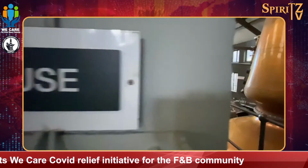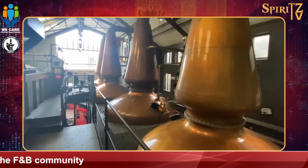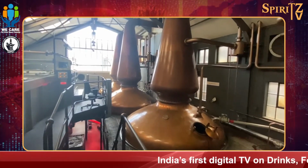And our still house is home to what are considered some of the tallest wash and low wine pot stills in the Scotch whisky industry. This allows us to produce a consistently light, fruity and floral new make spirit.